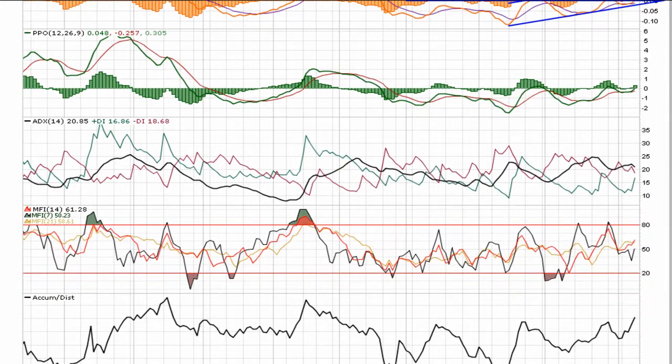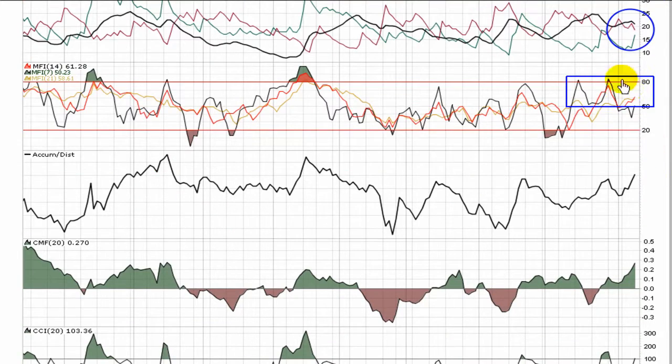Similar position with the PPO. ADX is down kind of low, but that negative DI is up on top and the positive DI is on the bottom through here. It's just a nice position for it to try and transition into a strong upward path. MFI, longer term, is trying to hold over top of 50. Again, that's bullish. That's a nice look.